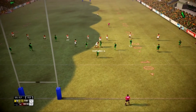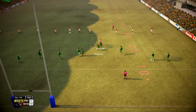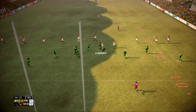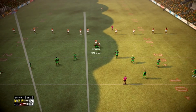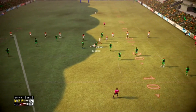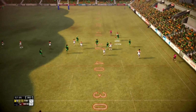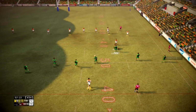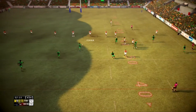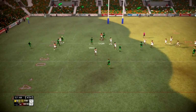Tamata evades that tackle. Second. Nice defense. Marshall. Three. Confronted by the defense. Back to 10. Three is the call. Zorni. Awani breaks the line. His run is eventually halted. Some enterprising play. Marshall. Tamata explodes through the gap.